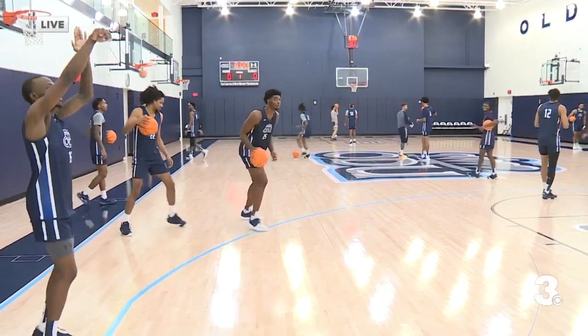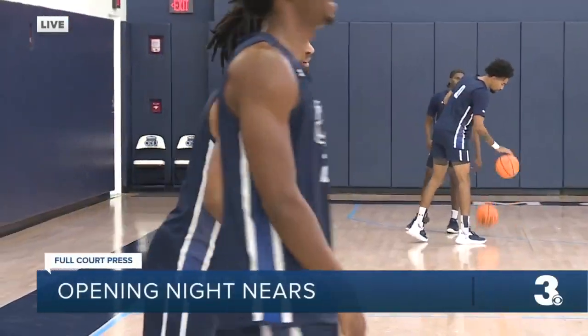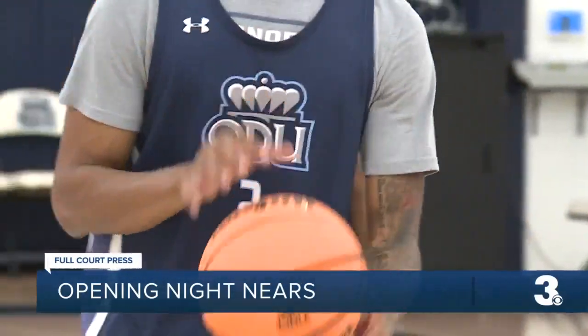Part of the goal tonight: get the new members of the roster involved. 7 new players are being worked into the mix for the Silver and Blue, so a quick adjustment period is key for early season success. The Monarchs are picked to finish 9th in the Sun Belt after a 13-19 season a year ago. It's been a long summer, off-season, and preseason getting ready for the upcoming slate. While the players are eager to get going, Jones and his staff know there's still work to be done.